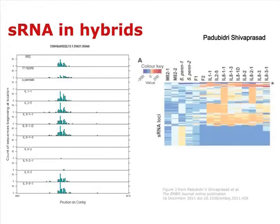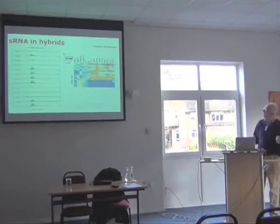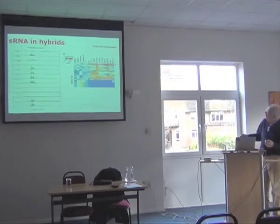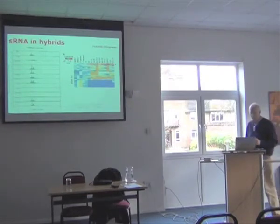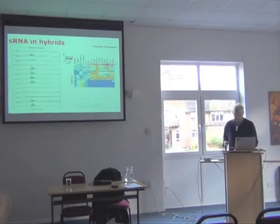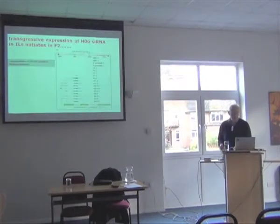But this is now looking at 100 or so loci, illustrating the various loci at which we see evidence for the transgressive effects. This is a heat map where blue indicates few small RNAs. Each line across is a separate small RNA locus, and each column is a separate genotype of plant. Here you've got a small RNA that is abundant in these lines and not in the parents, because it's red and the parents are blue. I want to bring your attention to this one locus here, which happens to be abundant in all of the lines that we looked at, but not in the parents.